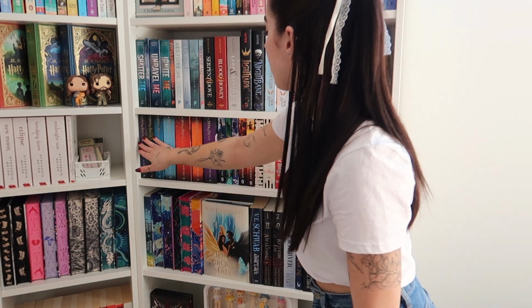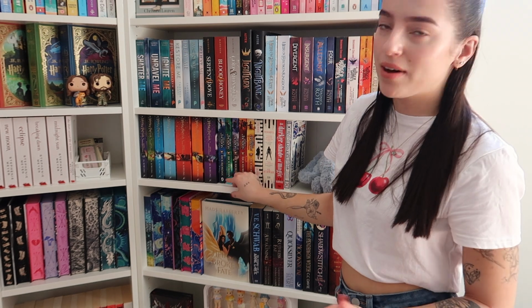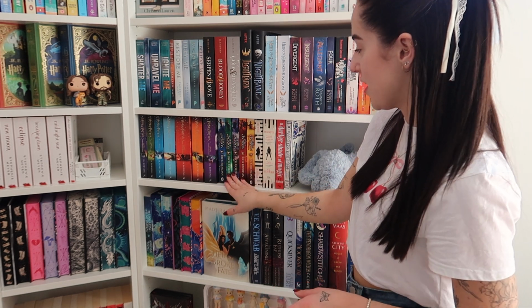Then I have my Harry Potter paperbacks, of course. I've got the Percy Jackson books, which I have never read either. My mother-in-law just gave them to me, so I'm definitely going to try to read them very soon.